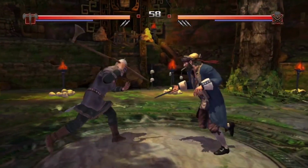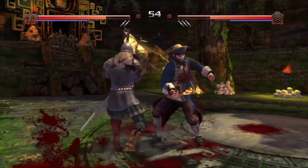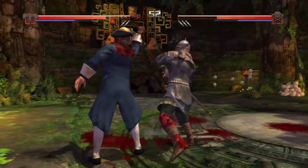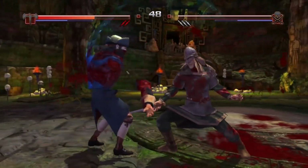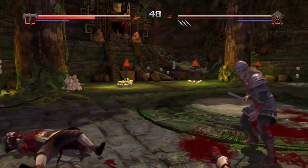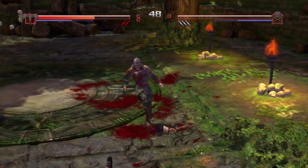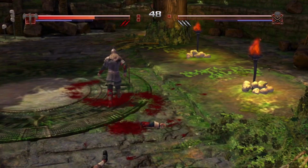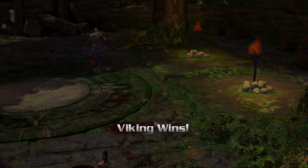Alright, final round. Here we go. Oh, no. I thought I had my great axe the entire time. Oh, I chopped off his arm. Nasty. Alright, so the Viking is victorious once again. Kick that arm. He walks away very angry and very manly.